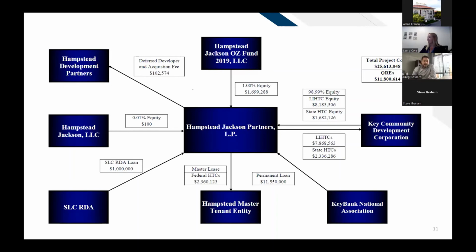So back to the master lease structure, it's very complicated. There needs to be a true lease. So for it to be able to accomplish the pass-through, the lease has to be for a length of 80% of the project's or the asset's useful life. So this had an estimated useful life of 30 years. So our master lease is for 24 years.